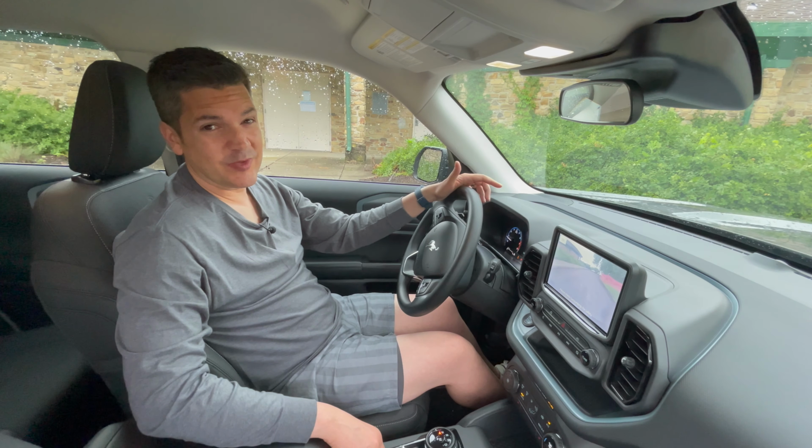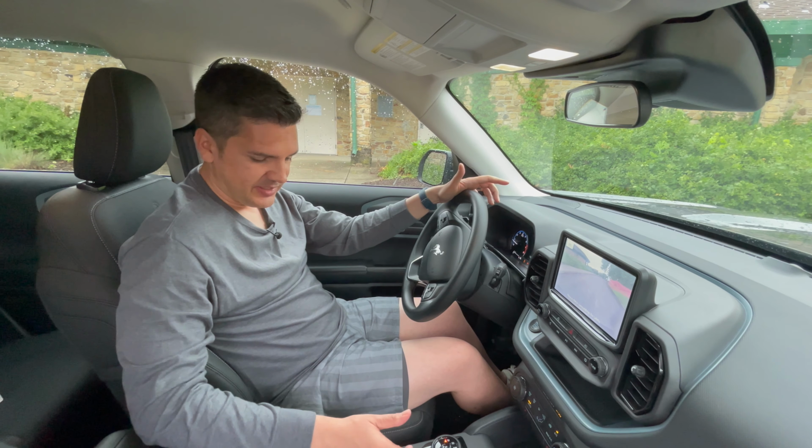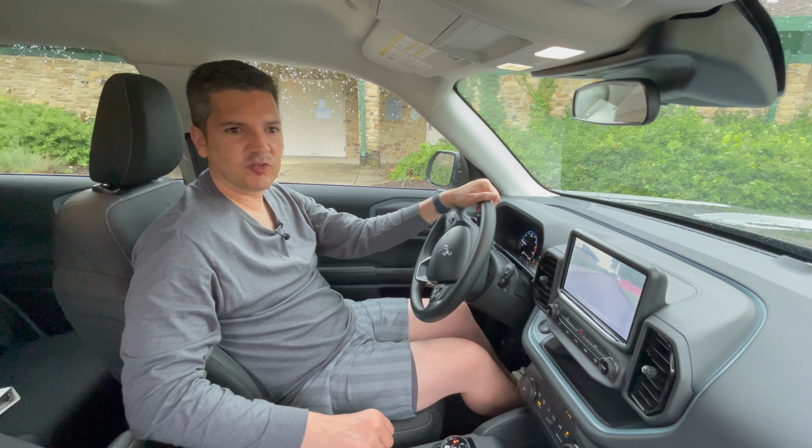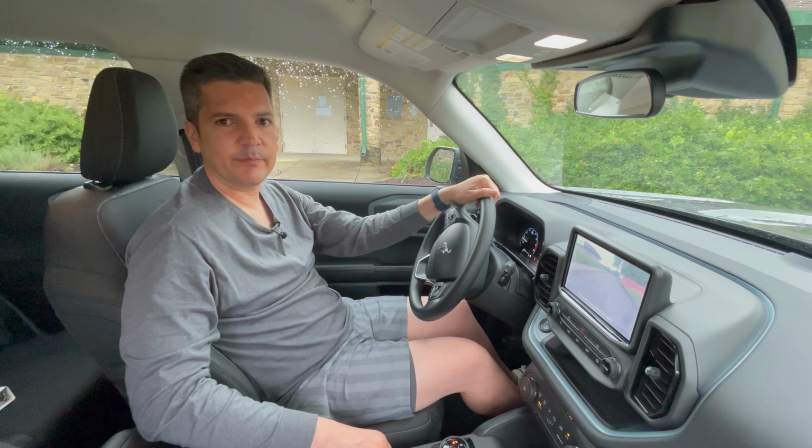Let's be honest, you're really not going to do much rock crawling in this vehicle, but at least you can pretend that you can. But it is really nice. If you're going to do some off-roading, a little bit of sand, a little bit of mud, getting down the trail, this will help the vehicle conquer those obstacles very well.